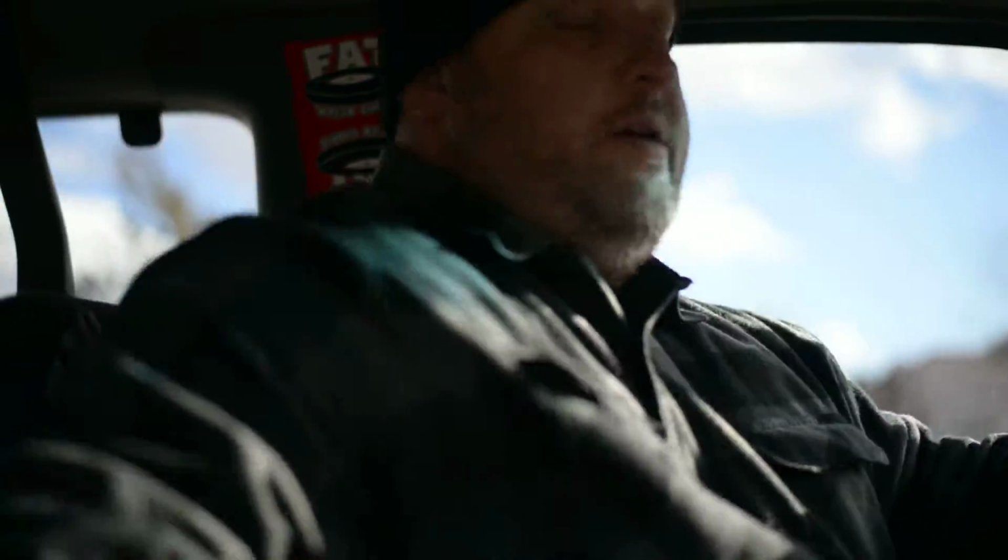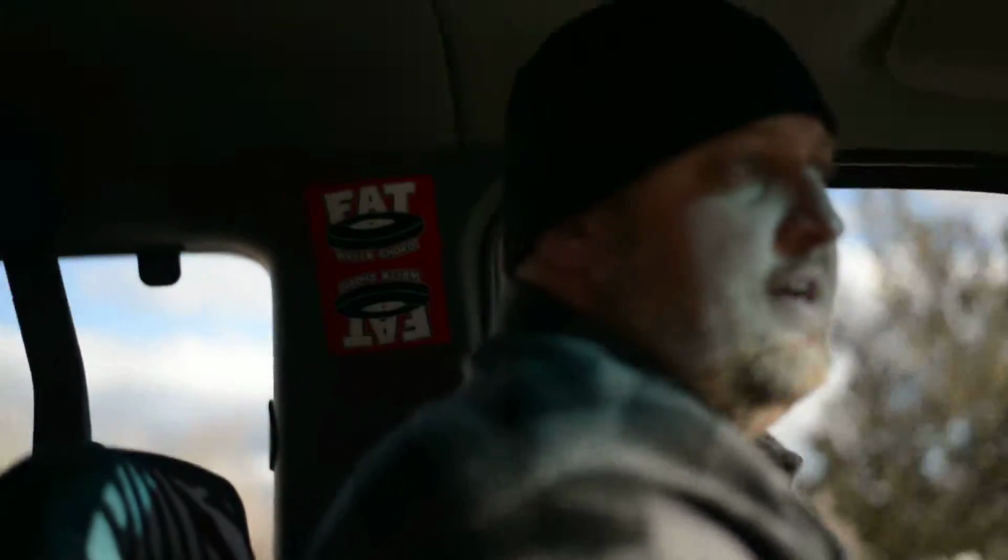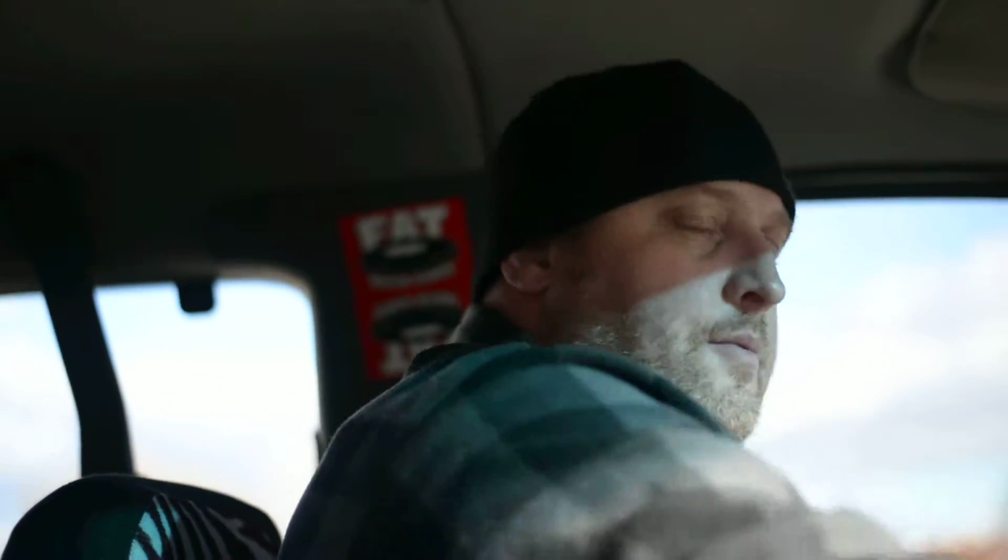I don't want to get rid of it, but I need to downgrade to just a regular daily van. There's no sense in me having this big old tour van, driving it back and forth to work, using up all that extra gas when I only use it for band stuff maybe twice a year.